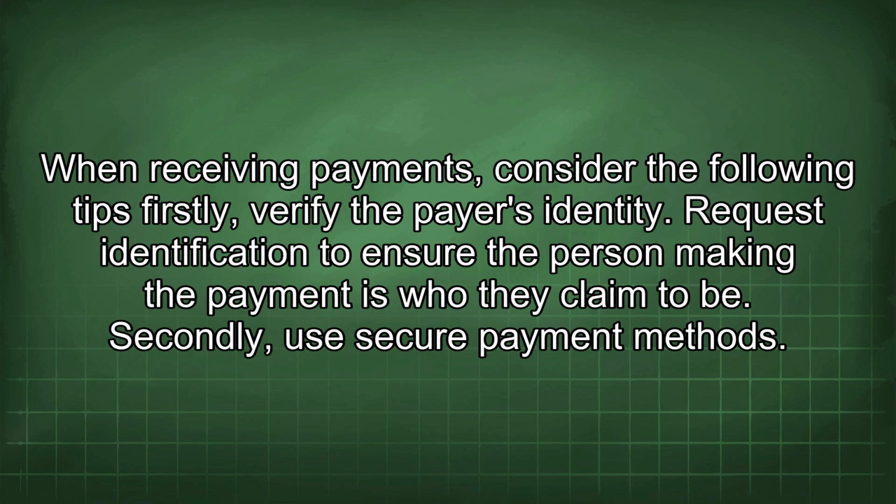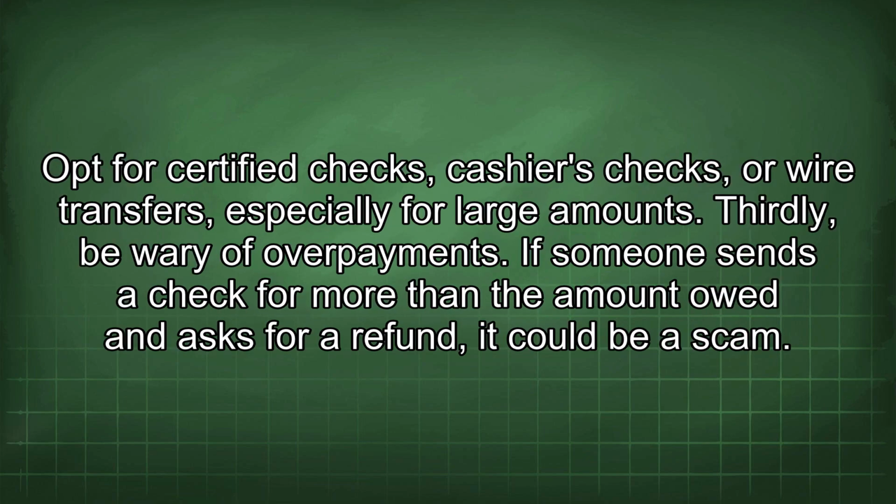When receiving payments, consider the following tips. Firstly, verify the payer's identity. Request identification to ensure the person making the payment is who they claim to be. Secondly, use secure payment methods. Opt for certified checks, cashier's checks, or wire transfers, especially for large amounts.